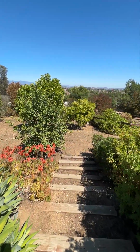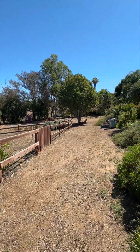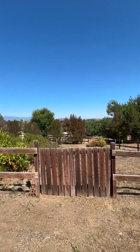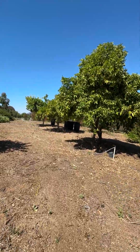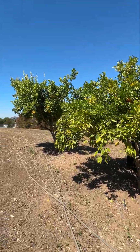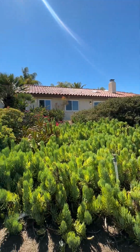All right, let's head down these steps and check out the rest of this property. So it goes all the way past that tree and chair. Look at this nice big area for gardening. It's a great space. So you have an orange tree. As I was mentioning earlier, looks like grapefruit. Oranges or tangelo, not totally sure about that. Lemons. Beautifully landscaped.